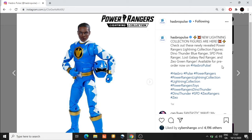So the first one up here, we have Dino Thunder Blue Ranger. I think he looks absolutely phenomenal. The head sculpts, again, like I said, are quite off in my opinion. So whether that's a likeness issue, I don't know, or maybe just the sculptor that's working on these lines is too overworked and they're just kind of half getting it out there. And some of the stuff that Hasbro are doing as well too, in my opinion, is quite strange.